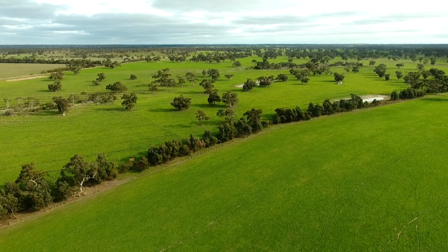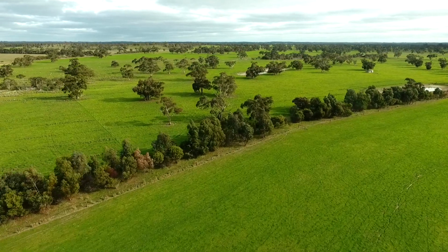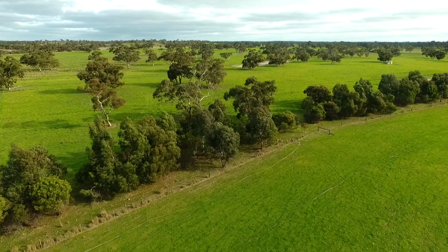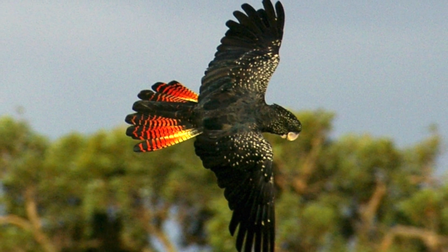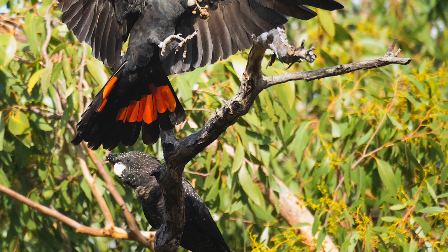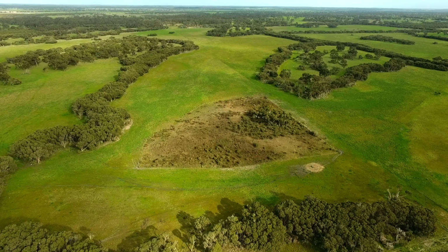They range from 16 metres wide to 1 or 2 k's long. We try and have a good mixture of shrubs and trees. The red-tailed cockatoos, you see them probably come for 3 months of the year, and every day they'll fly up and down the road. I purchased this property in 2006.